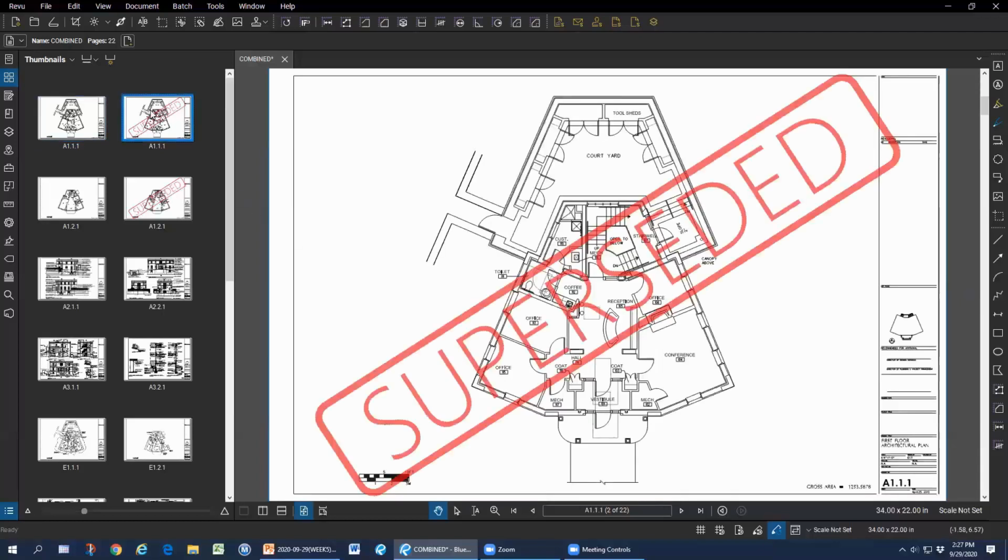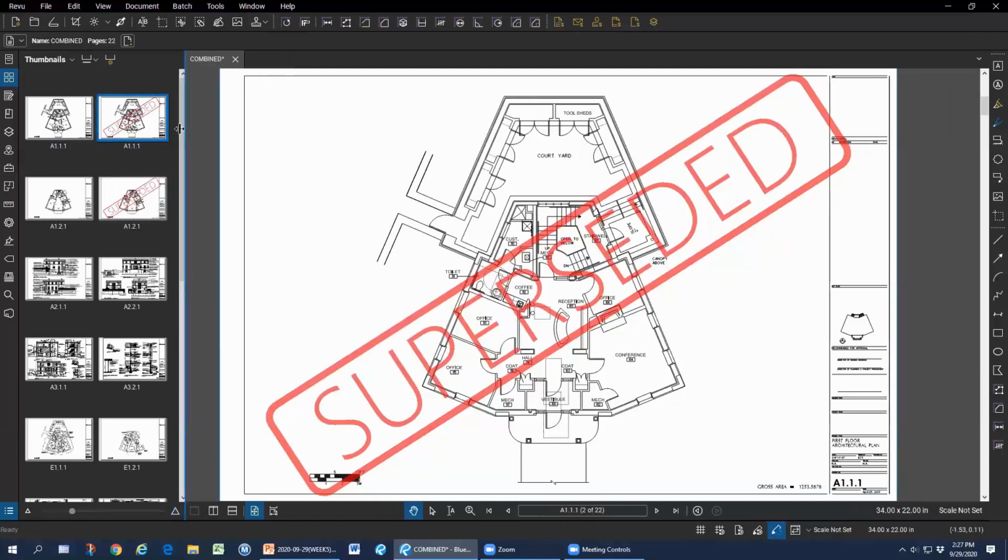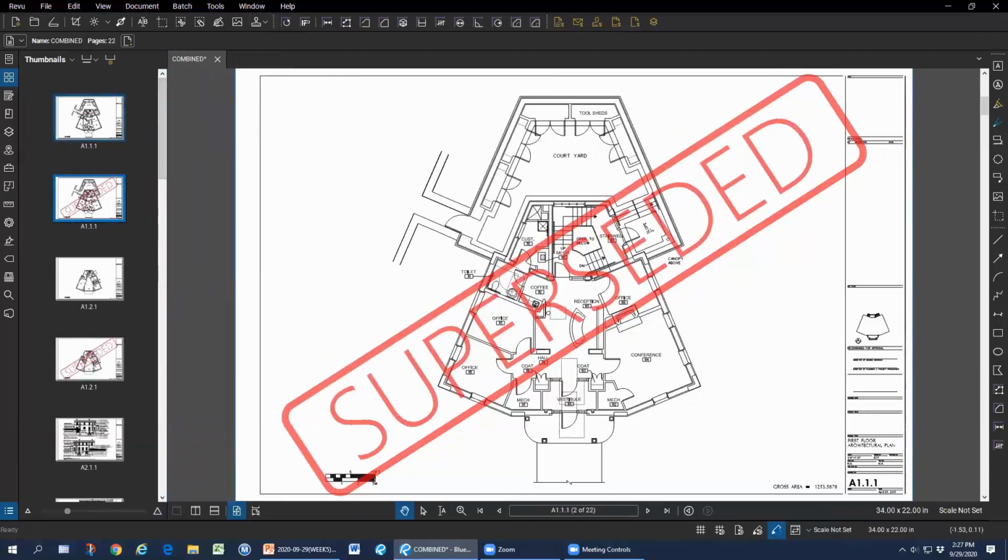But if we go and look at the previous edition of that page, we can see what was changed here, and it's stamped with a great big superseded. One thing it's not going to do using this method is it's not going to take this one and stack them on top of each other and only show me the most up-to-date. That's what you get when you combine batch slip sheeting with document sets.